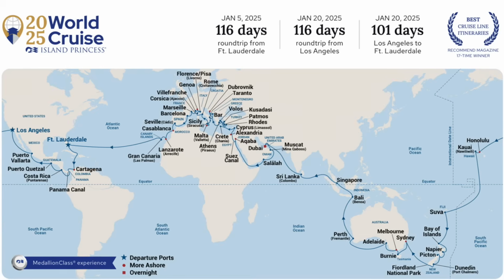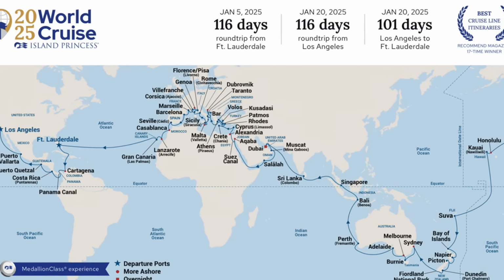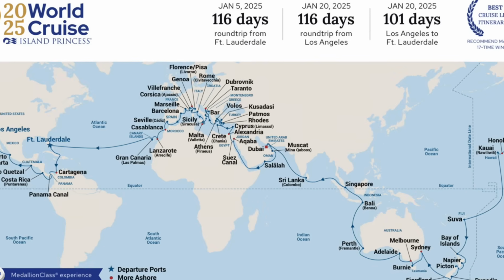Initially, they were intended to navigate the Panama Canal, offering a 7-night Alaska cruise and Central American cruises during the rest of the year. After the COVID-19 pandemic, Princess launched a world cruise itinerary for these 2 sister ships. The Island Princess will continue her global travels in 2025, while the Coral Princess returns to the Panama route.